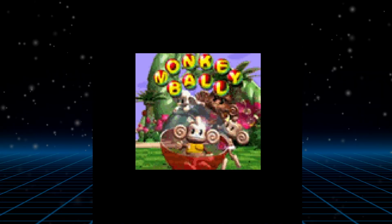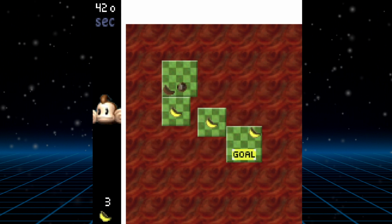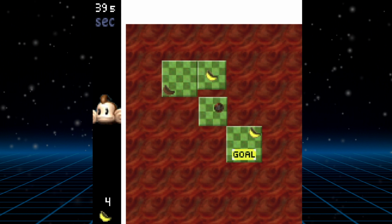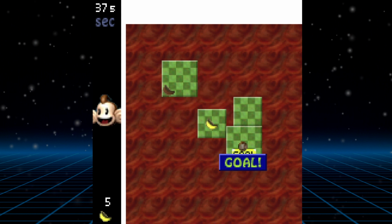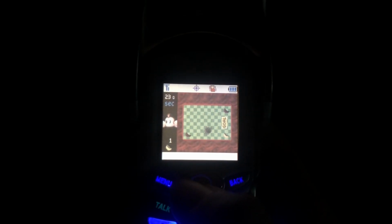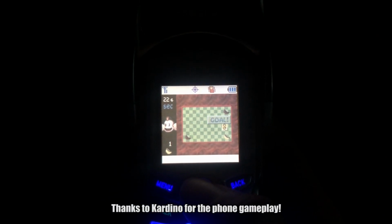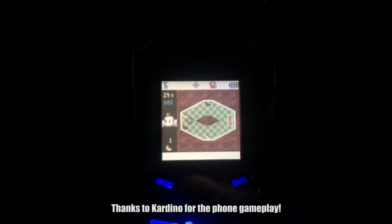The first game on today's agenda is 2002's SEGA Monkey Ball, and until very recently, this game was thought to be completely lost. However, after a long and arduous battle, a group of preservationists managed to extract the file for the game from an old mobile device, thus allowing us to play it through emulation. The footage you're watching now was recorded directly from a device that the game was found on, and it's been shared to us by none other than Kardino, another Monkey Ball fanatic and a bit of a tech wizard. And don't you worry, we'll be hearing more from him later.